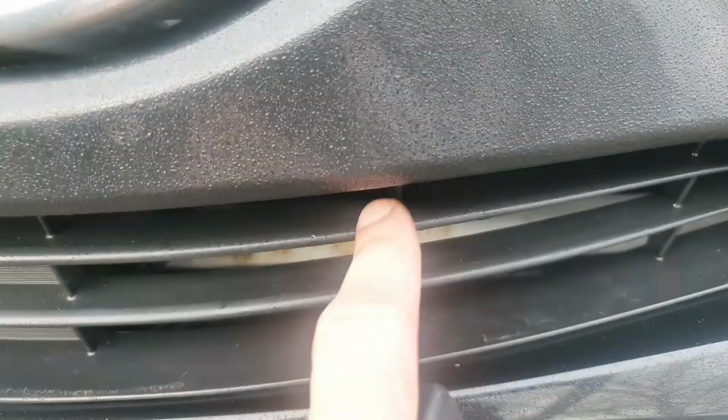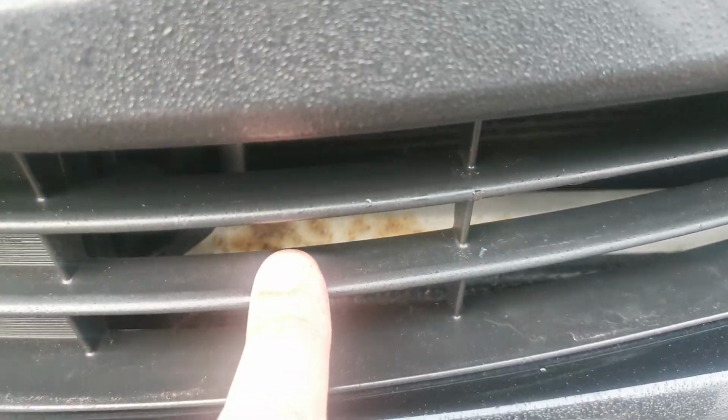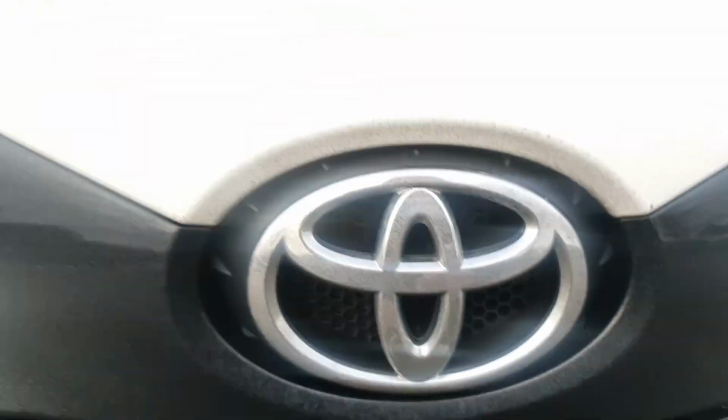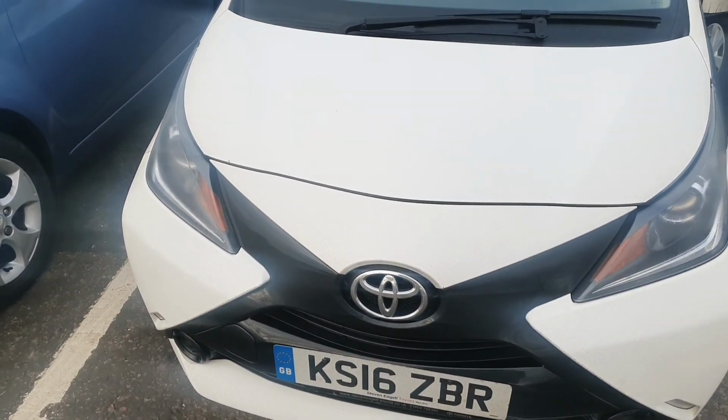So there's a grille there, and there's no grille here. But you've got a fan behind there, so I think that's why the grille's not there. I did check to see it wasn't broken, and that's how it is actually designed. But there is some rust going on there, so I'm not sure what to do. Like, should I just leave it as is, or should I get some touch-up paint?